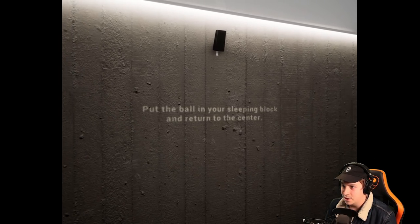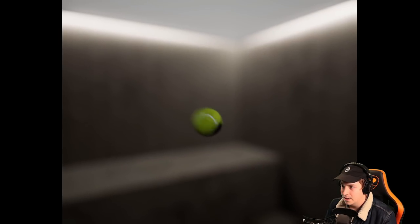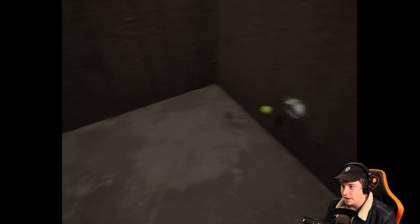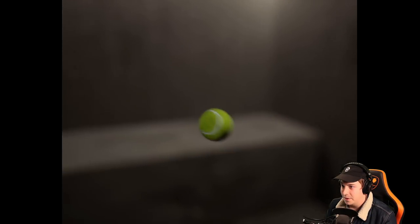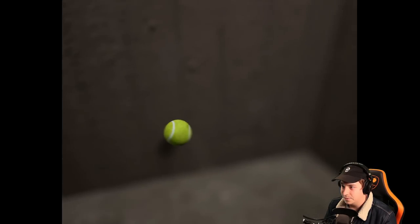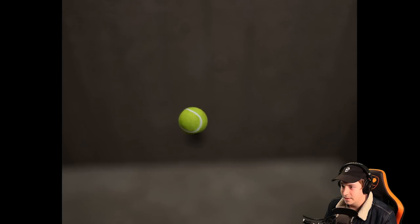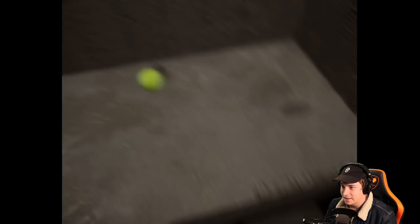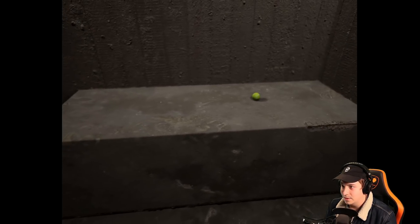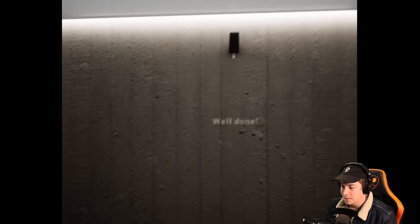Put the ball in your sleeping block and return to the center. Okay, I didn't mean to throw it like that. Oh, okay, get back here. Put it in your sleeping block. So I just gotta put it right there, I guess? Wait. Okay, just stand still. Don't move. Okay, good. Is that what you meant? Well done. Okay, good.